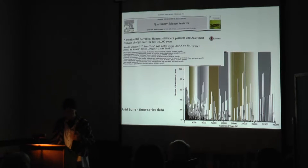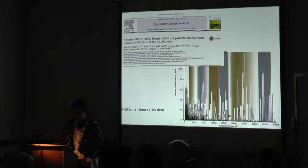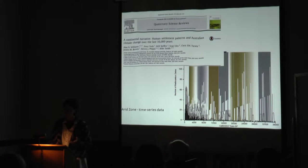So I think that arid zone hunter-gatherer behavioural adaptations are key to understanding how the rock art works in this landscape. And we've been modelling, he and I have been modelling, how this behavioural change, as identifiable in the archaeological record, can be identified in the rock art.